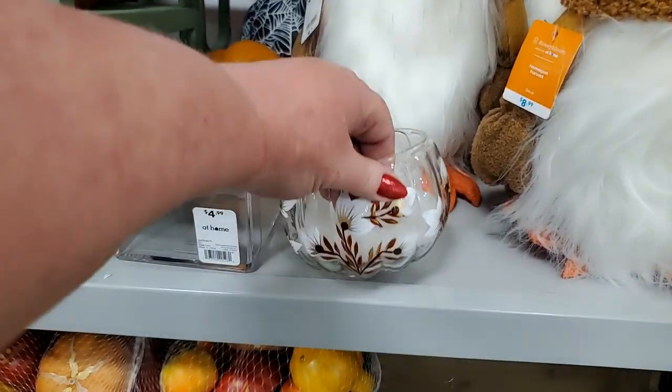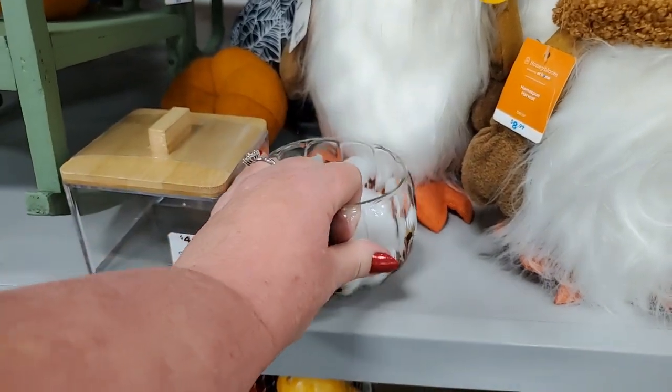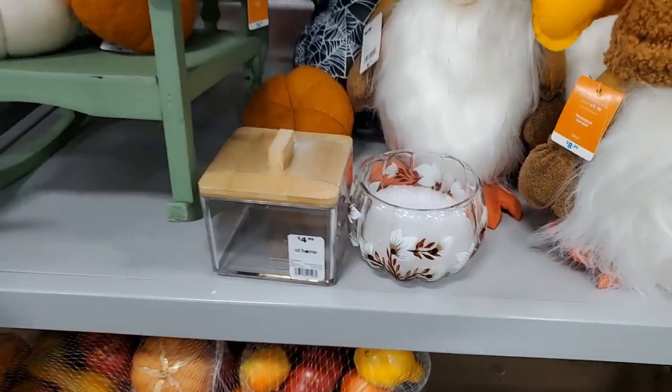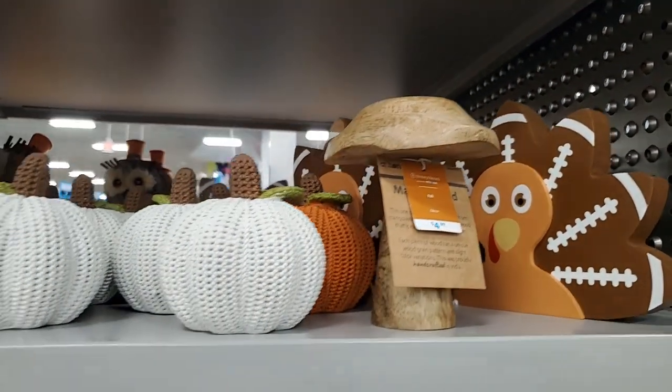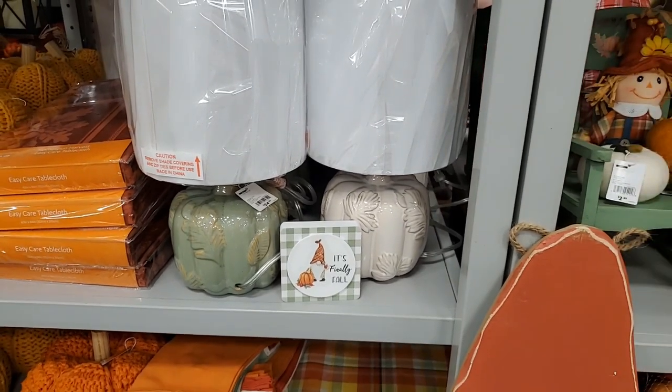Look at this. I think it's a little candle holder. Oh, I think that's from clearance, and someone just had it there. Never mind. This little mushroom, $4.99. I love these lamps, $24.99 for those. Adorable, not a bad price at all.